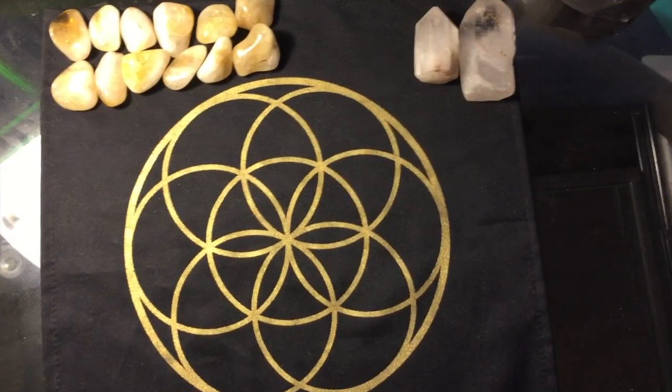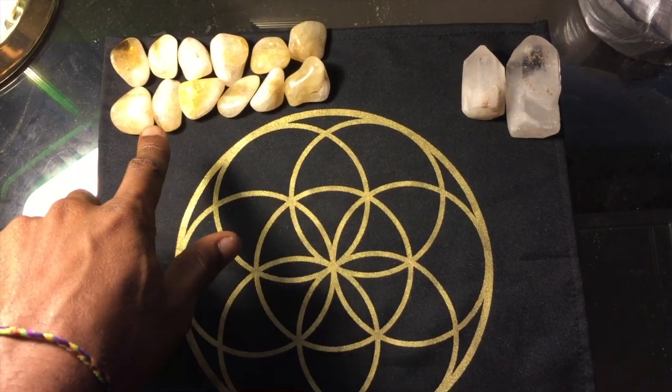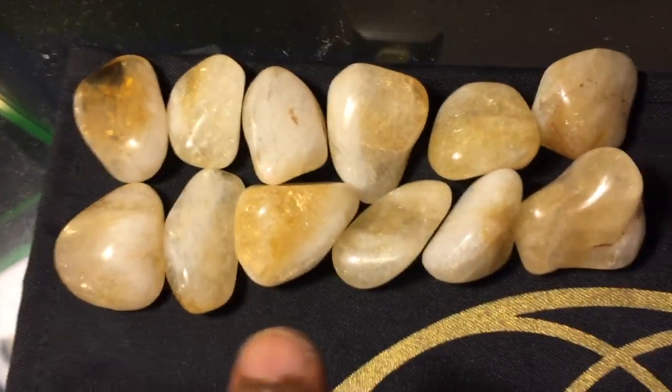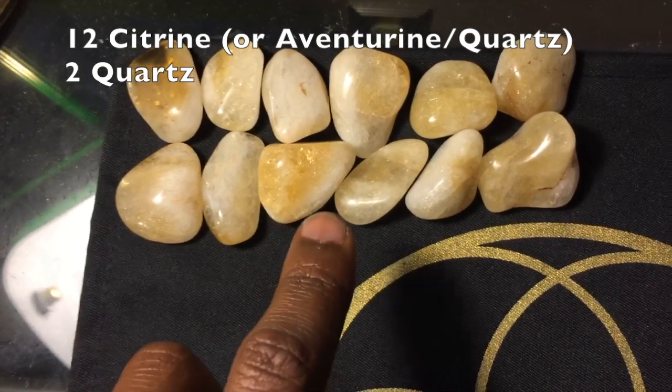So, off the jump, you'll need 12 crystals. These are citrine. I use citrine because citrine is, to me, the most powerful at attracting money quickly.